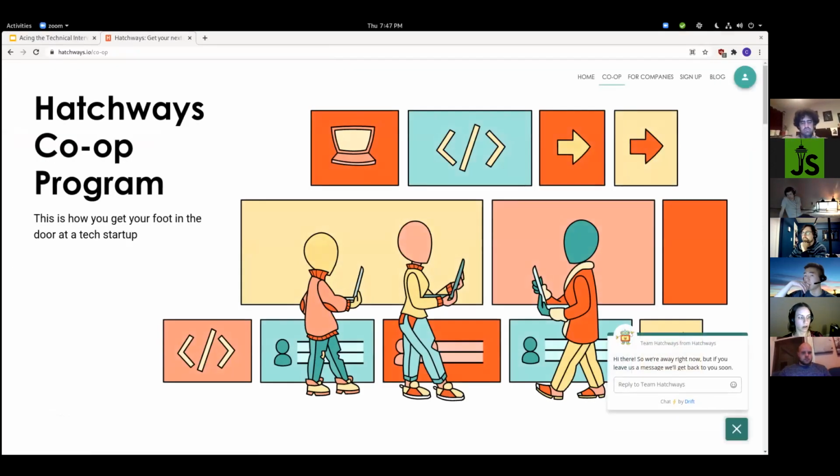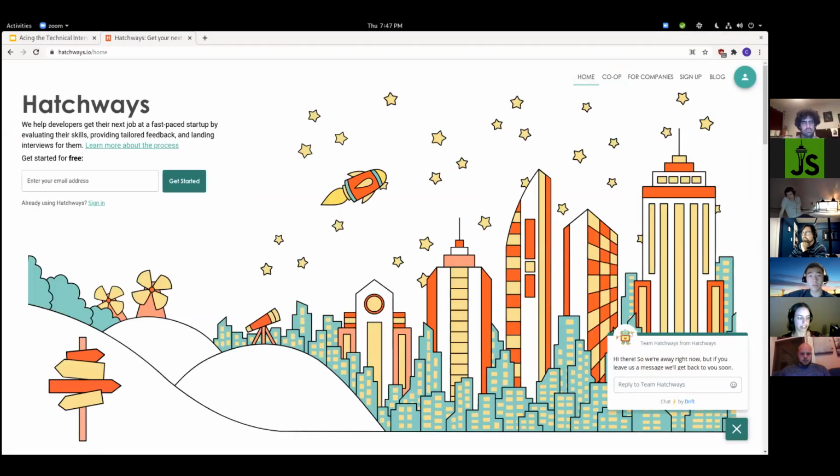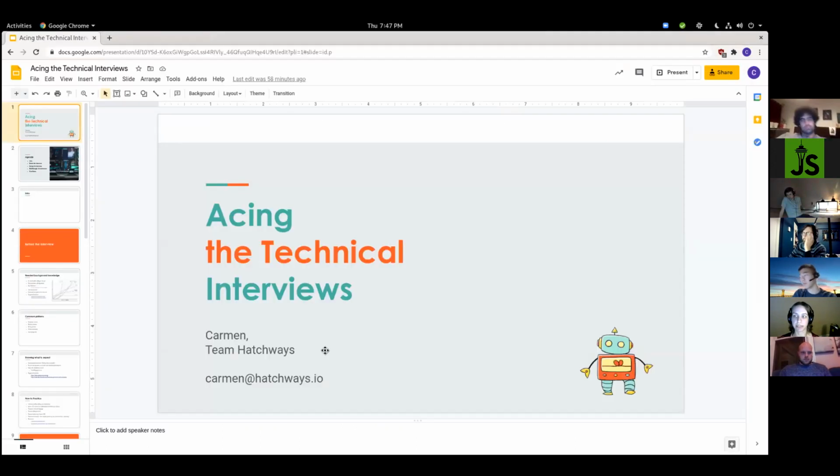This is for the co-op program specifically. If you're looking at just straight up applying, our homepage is the way to get started for that. And whichever program you are interested in, the first step is completing an assessment. And as I mentioned, you can pick a front-end one, a back-end one, or a full-stack one. That's basically a day-long project, like 12 hours that you would want to spend on that, or less if you're faster.